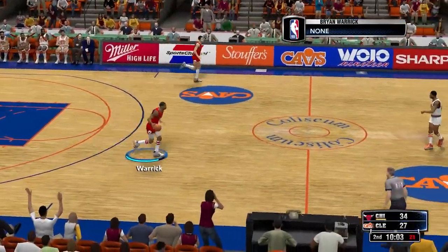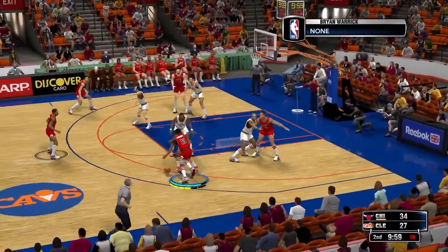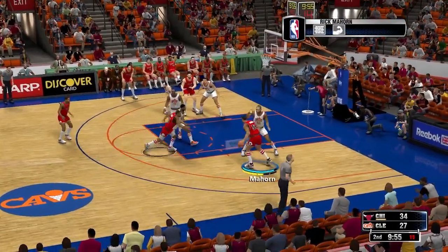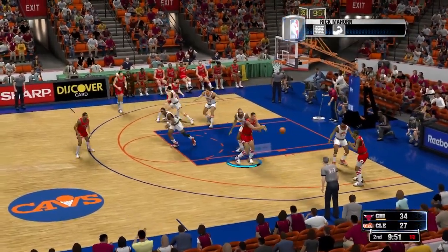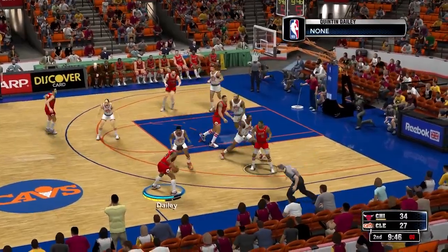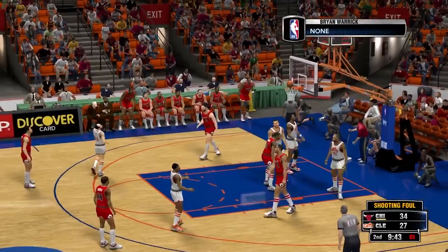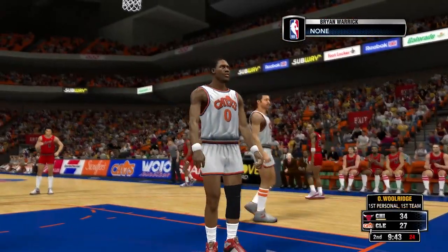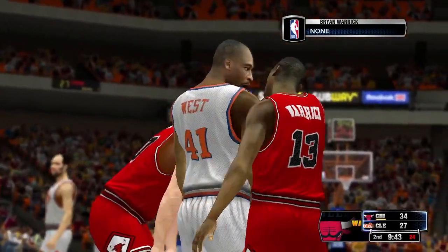And we're about 2 minutes into the second quarter here. Here's Warwick. 8 points for him. Pass to Mahorn. West is there. Mahorn, the pass to Warwick. Guarded by Woolridge. Shot clock at five. And two free throws coming up as he misses that one. Drawing the whistle and a lot of contact there. Bulls have not yet missed a free throw. 5 for 5.